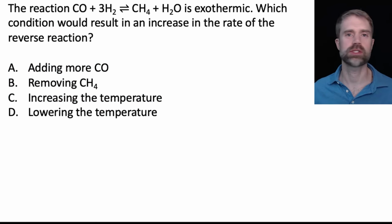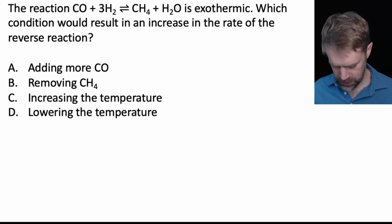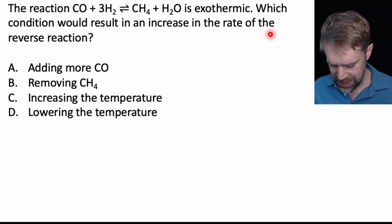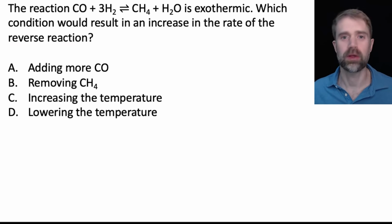Maybe you've never seen questions like this before, but now they're part of this topic called Le Chatelier's principle, and now you know what to study. Okay, the reaction, and then they give you a chemical equation here, is exothermic. Which condition would result in an increase in the rate of the reverse reaction? Okay, give it a shot.